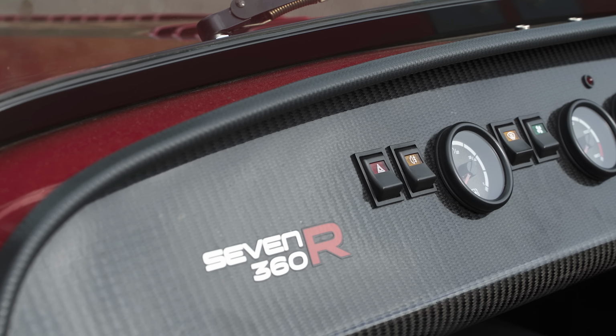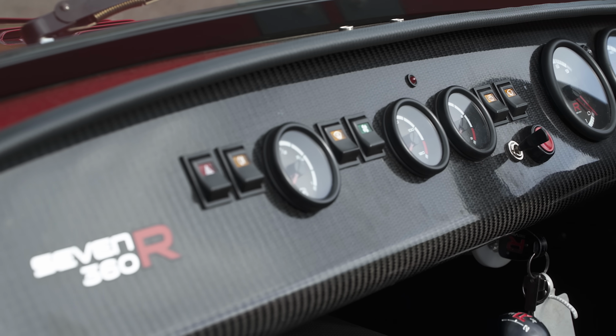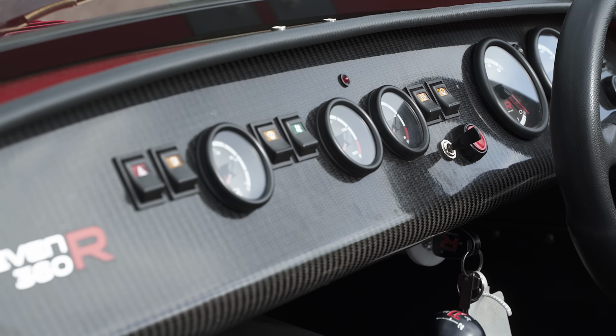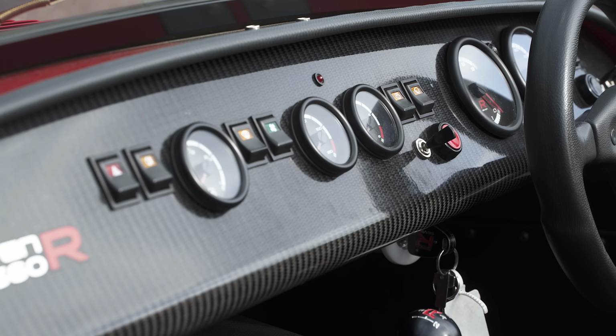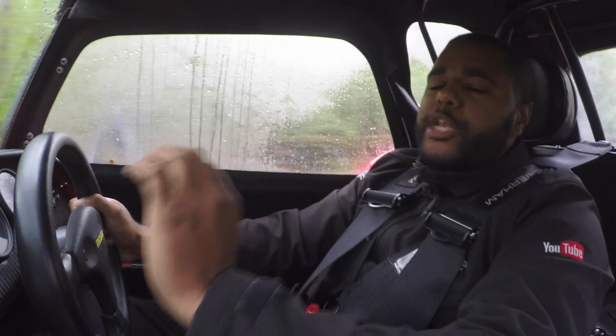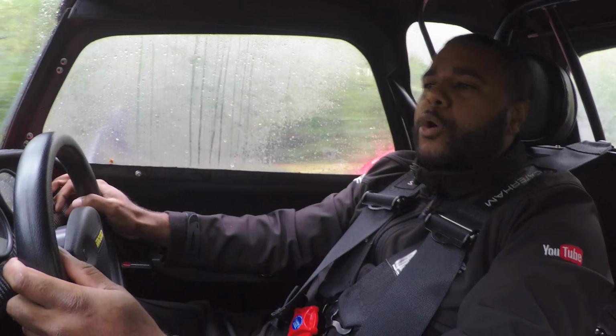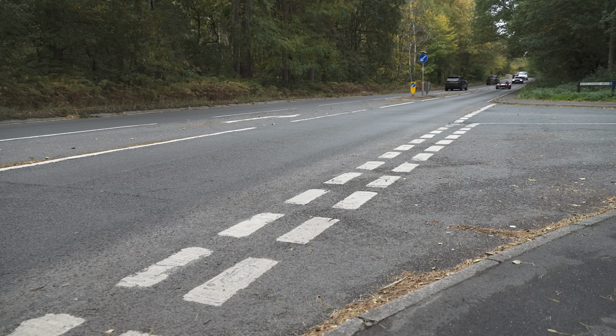But interior wise, as I already mentioned, you get this carbon fiber dashboard with R branding everywhere. You got it on the dials, you got it on the dashboard, you got it on the gear selector, you got it on the key ring. Also at night, all these dials, they light up this really bright white, makes the car feel really, really sporty, man. As you lot know, you know I like my lighting in the cars.